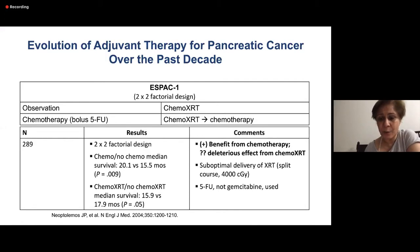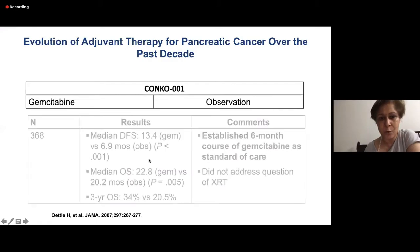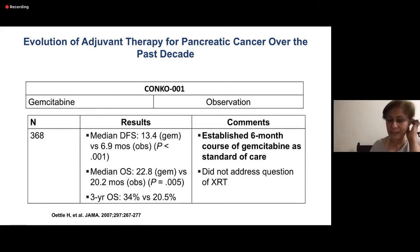In this study, there was a deleterious effect from addition of chemoradiotherapy. So if you see here, the 2-year survival with no chemotherapy versus chemotherapy was 30 versus 40%, almost 10% higher. And the 5-year survival was 3 times higher with very good hazard ratios. And you can see the curves start separating at 1 year. ESPAC-3 looked at the question of gemcitabine versus observation. So now we know that the addition of chemotherapy versus observation is better.